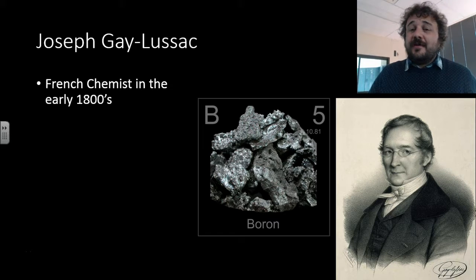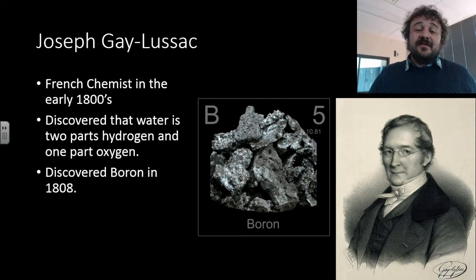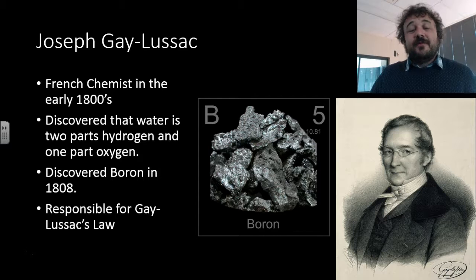He was a French chemist in the early 1800s who discovered that water is 2 parts hydrogen, 1 part oxygen. That's a pretty big deal. He also discovered boron in 1808, and he's responsible for Gay-Lussac's law, which is part of the suite of what we call the ideal gas laws.